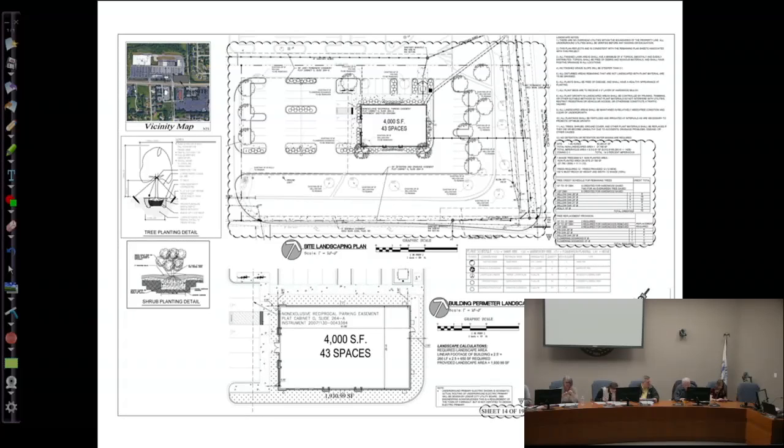Do we know if they have plans for a ground-mounted sign? Not at this time. Going forward, just so the committee knows, we're going to request that there is a ground-mounted sign that'd be part of this as well. Well, that'll be part two of the site plans, hopefully going forward, that the Planning Commission reviews, at least in terms of location.